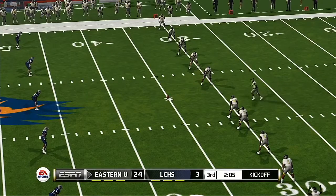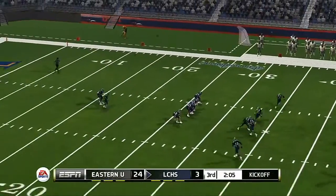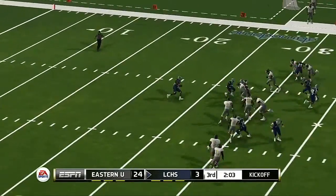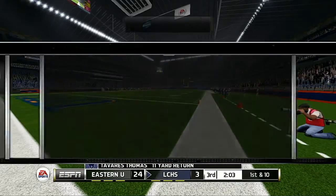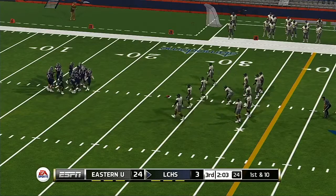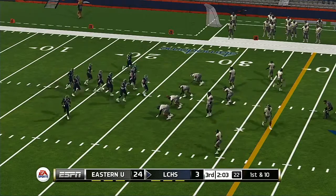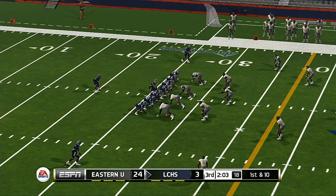The kicker looks like he's ready to kick this one off. Thomas takes it at the 16. That was a great hit. He wasn't getting away from that one. The Mustangs have just gone ice cold on offense. They can't seem to get anything going. Right now, they just have to forget the score, forget the clock, just go out there and try to get a first down, try to hope to build a little bit more confidence and continuity on this offense.